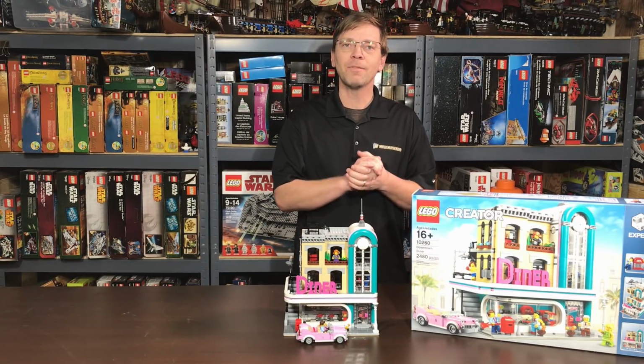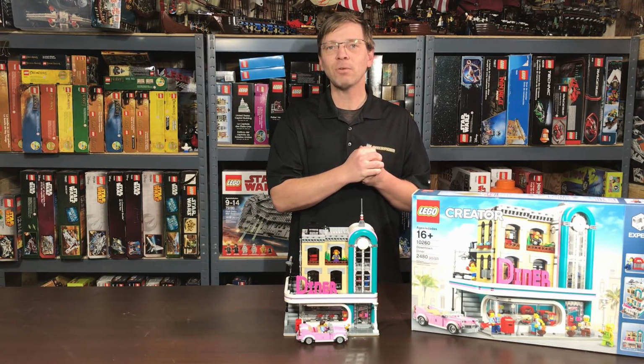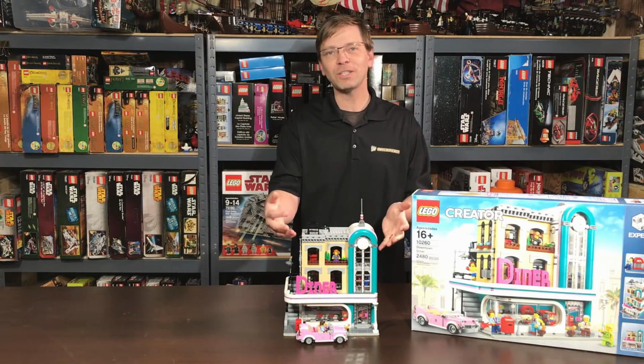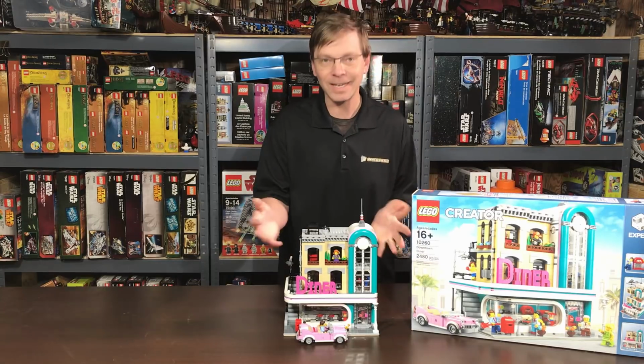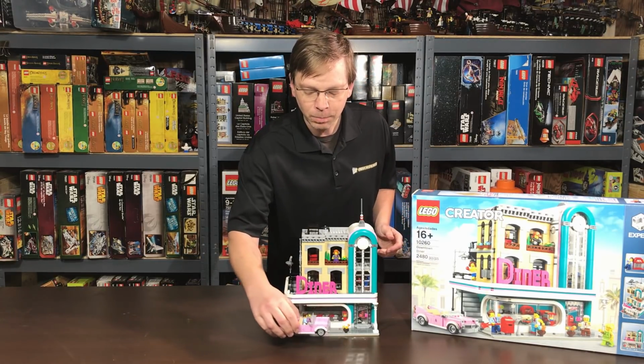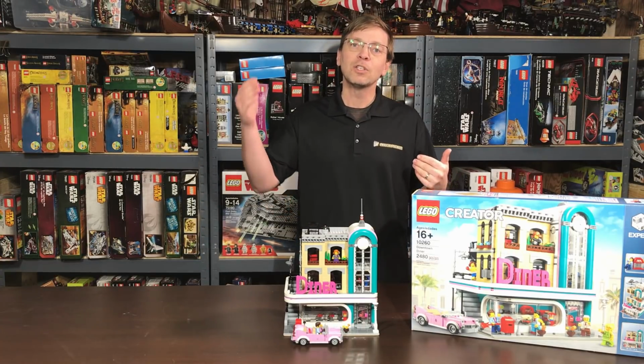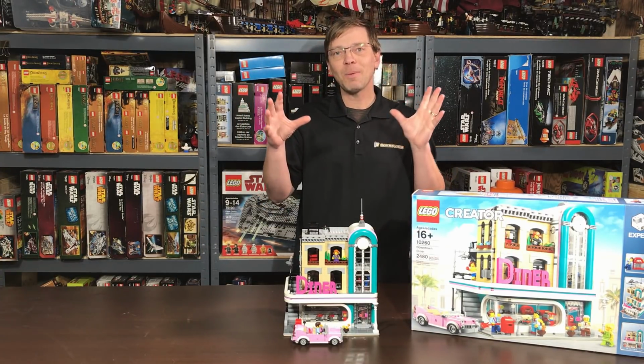Welcome to my review of the new for 2018 Downtown Diner, which you see right here in front of you. You have this cool retro styled 50s diner set into a modular, plus this nice pink Cadillac car sitting in front. Pretty cool.